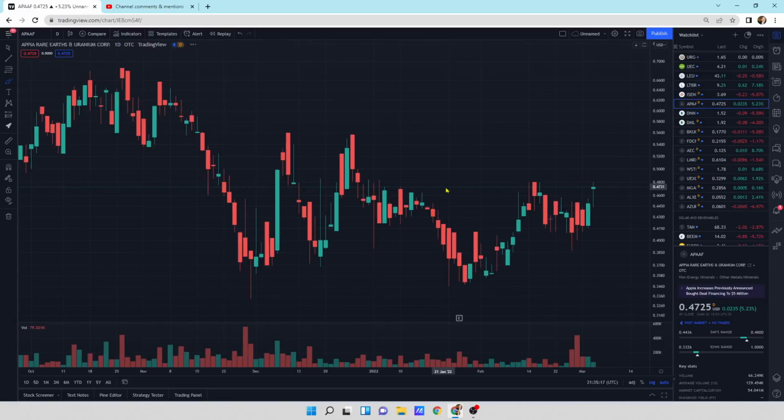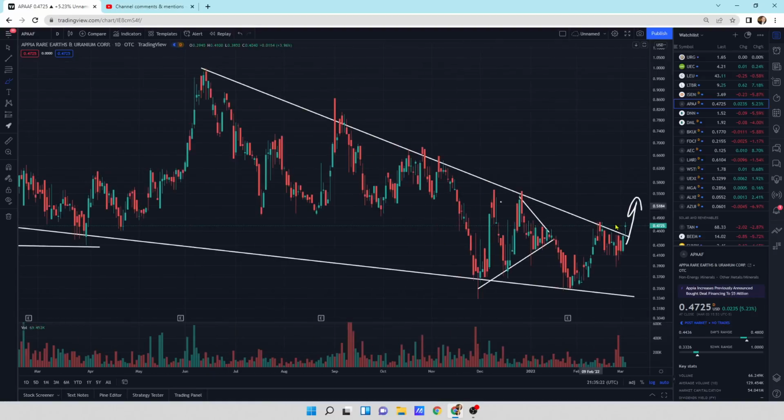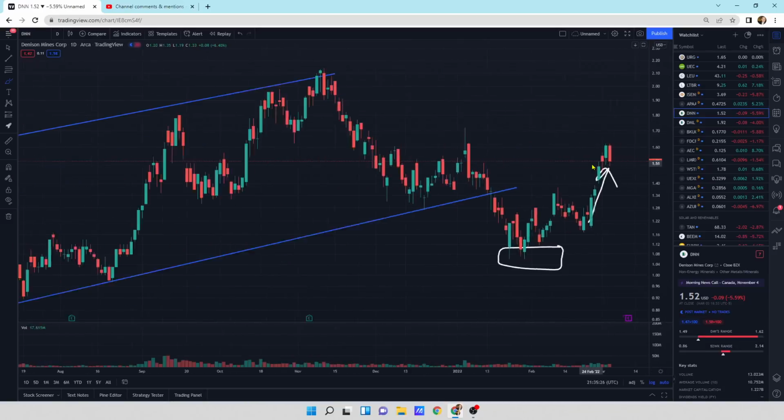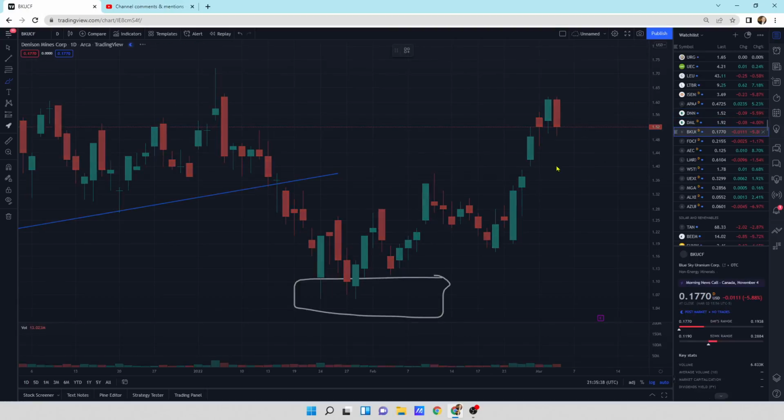Appia Energy's breaking to the upside. That's where I like this one here a lot. A nice good break here for Appia. Denison Mines, kind of a bearish engulfing, so we had that move higher. I'm going to remove that, and we could potentially go sideways or have a pullback here in the short term.